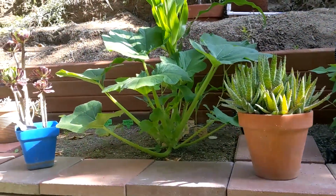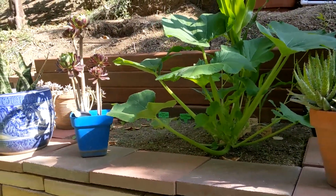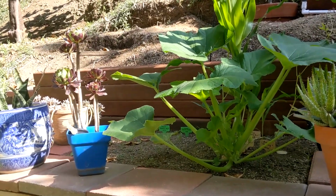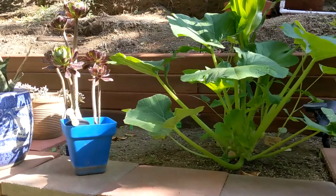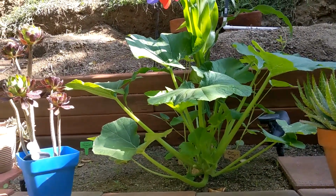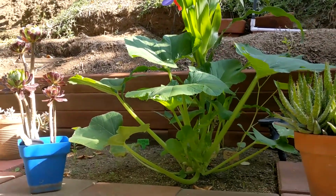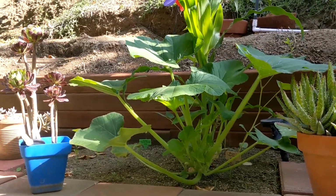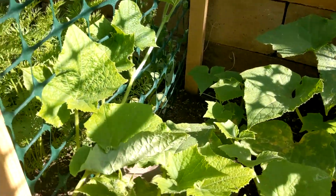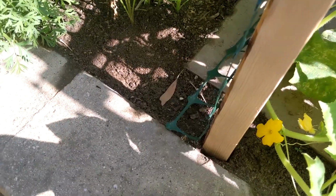Just looking up above, I'm just stunned by how big the patty pan is getting. Even if it wasn't growing fruit, that's an impressive plant. I like that. I might be recommending that to my brother and his family, which is another story I'll be getting into. But let's take a look at the cucumbers. I have not been out here yet this morning, so more flowers.